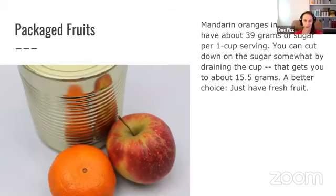All right, packaged fruits. So tinned fruits, packaged fruits, like mandarins in light syrup. They can have quite a bit of sugar, 39 grams per 1 cup serving. So you can actually get a lot from it. You could get less, obviously, if you drain the syrup. I recommend having it in natural juice, and do a brand comparison. Check what you're buying and look for the one with the lowest amount of sugar, and preferably no added sugar at all.